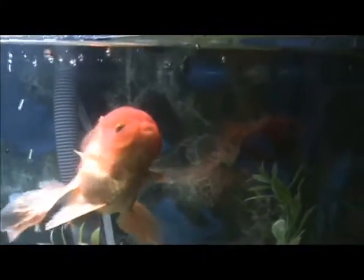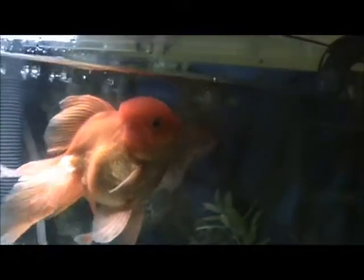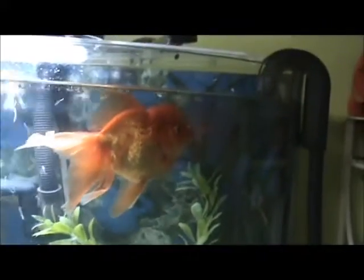And look how healthy she is. She looks like a normal fish now, which is pretty amazing when you consider she was laying on the bottom of the tank, upside down. It's pretty wild.